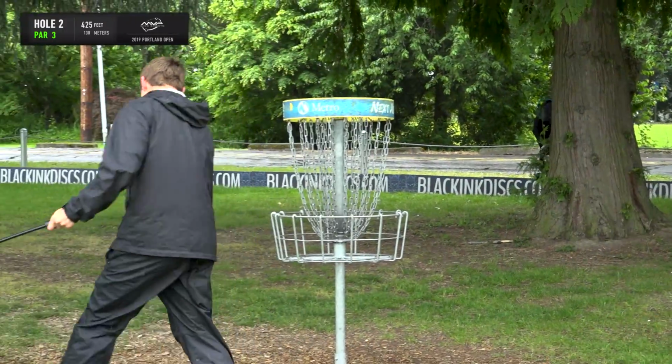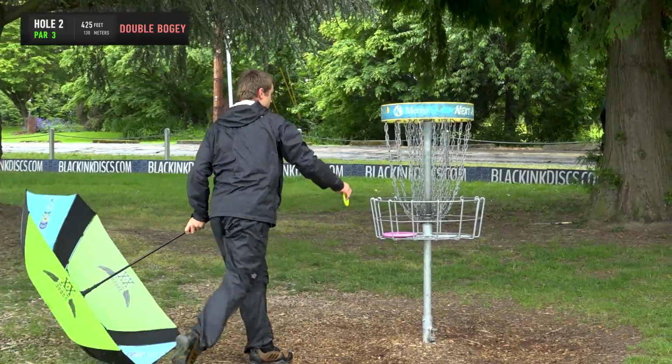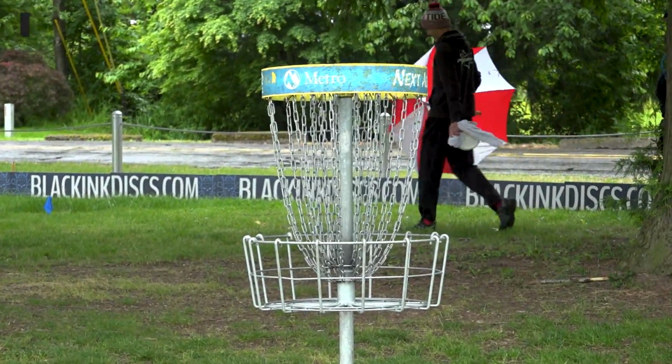Oregon looking beautiful, despite the rain. Yeah. But I think we're going to get to play the second round in a little bit better condition. Yeah, I think it's supposed to be nice today. Looking forward to that.